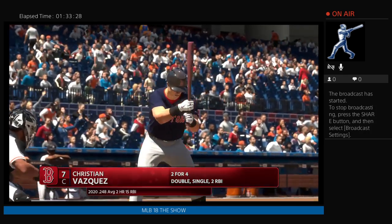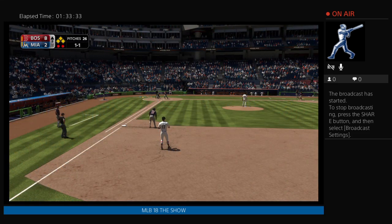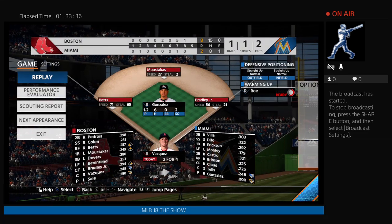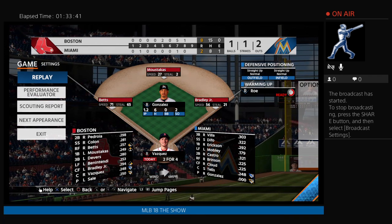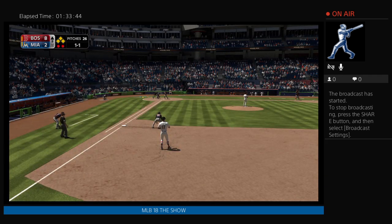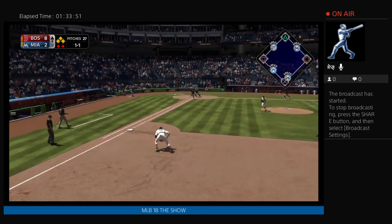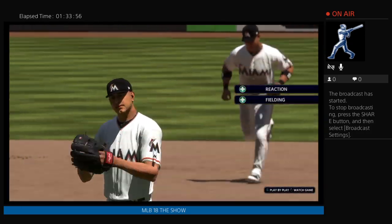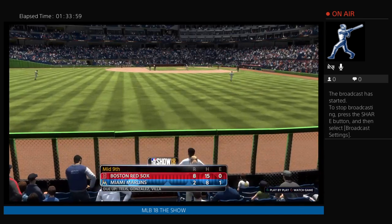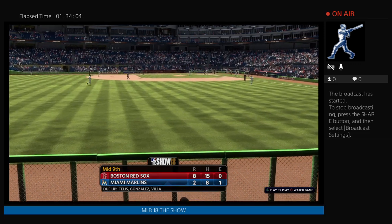Digging in, Christian Vasquez. 2 hits in 4 attempts to this point. First. And he'll take it to the bag himself, and a great job of pitching out of the bases loaded situation as the side is retired. Red Sox leave them loaded, but no matter, they lead it 8-2.